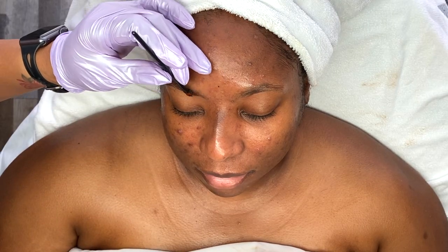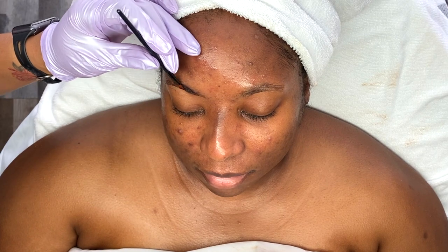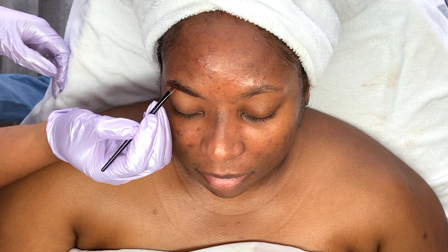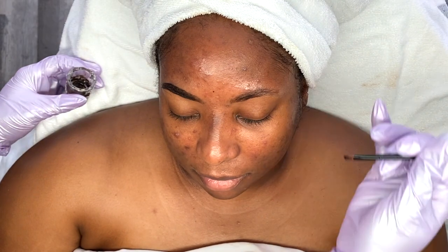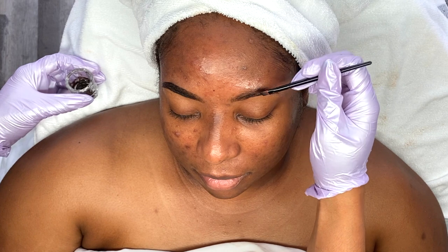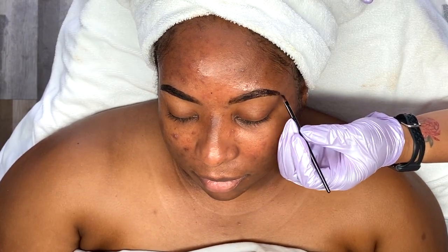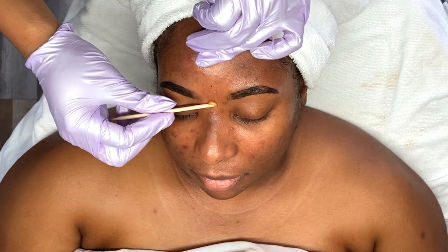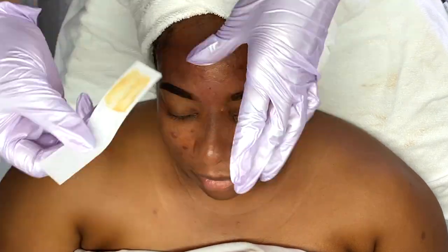A little something different going on. My client did get her brows tinted and waxed, and that's what I have sped up going on right now. I showed the entire process, and my client was so pleased with her brows, and that makes me extremely happy. The tint that I am using is Intensive, and I typically just get it from a local store that sells professional beauty supplies, if that makes sense.